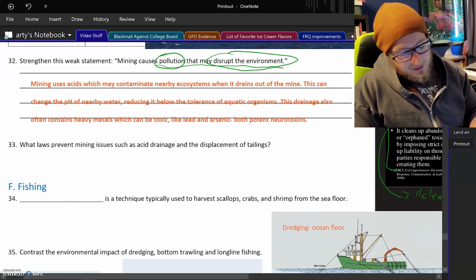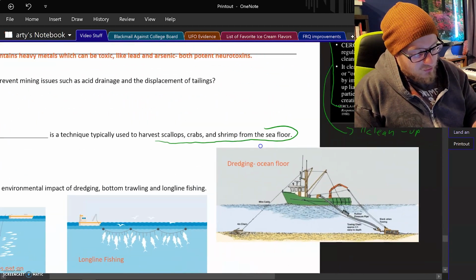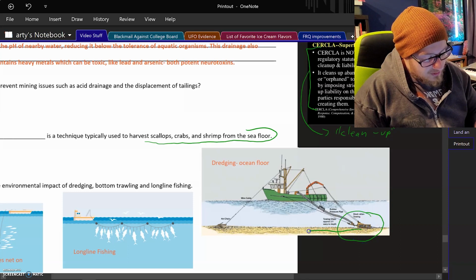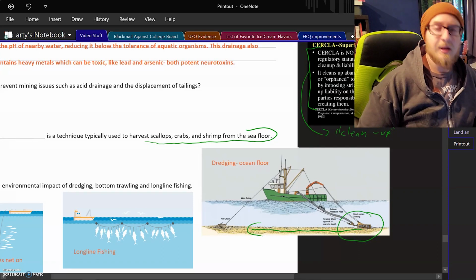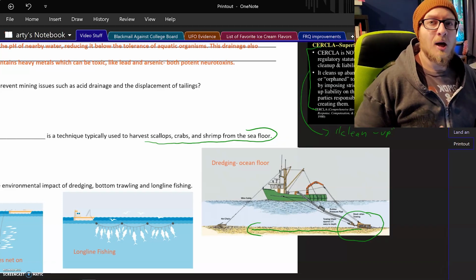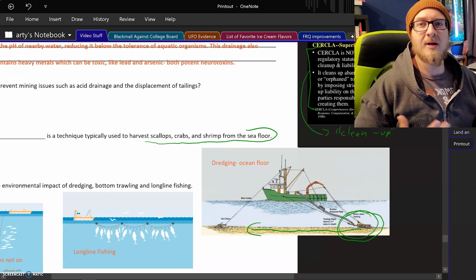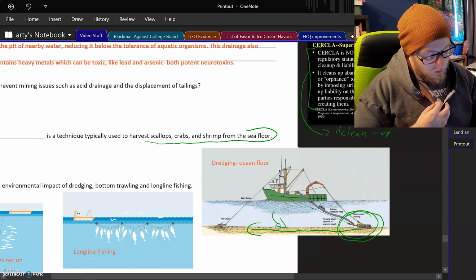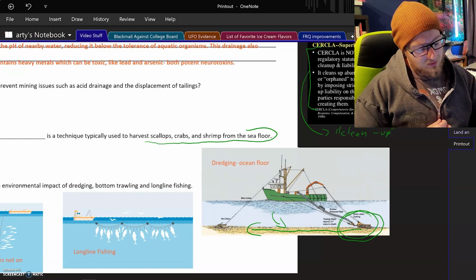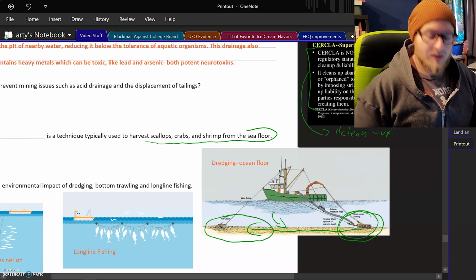Fishing. The technique that is used to harvest scallops, crabs, and shrimp from the seafloor is called dredging. The way dredging works is you take this giant container and you literally just drag it across the ocean floor. This is a little different than trawling, which we'll talk about in a second. Trawling uses nets. Dredging uses these large containers. And dredging is considered more damaging. Dredging really disrupts the floor of the sea or a lake or an ocean or wherever you're fishing, and it can really damage the fragile ecosystems that occur at the bottom of whatever body of water you're looking at.